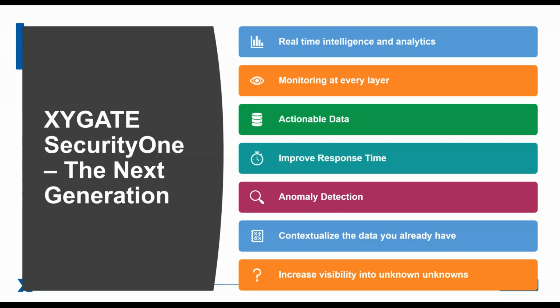We do that via real-time intelligence and analytics. We're monitoring the system at every layer, from the network all the way down to the volume level. So we've got visibility into all those different stacks, and we're gathering data and correlating data and contextualizing data from all those different stacks. This is ultimately to improve your response time.